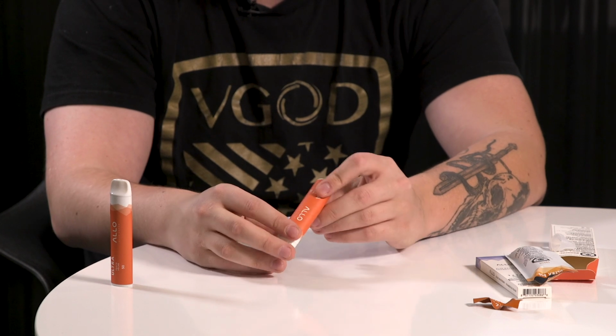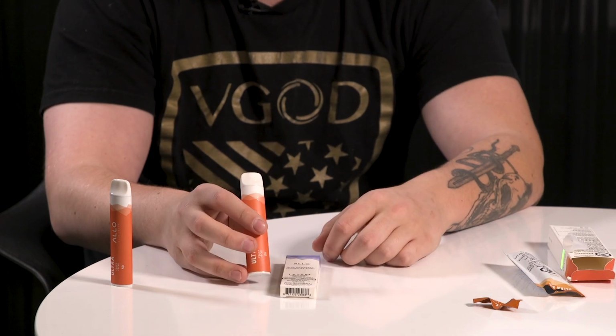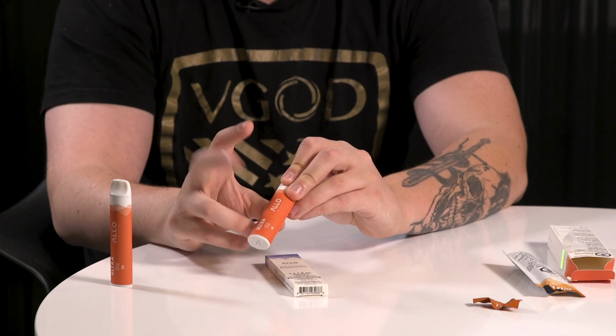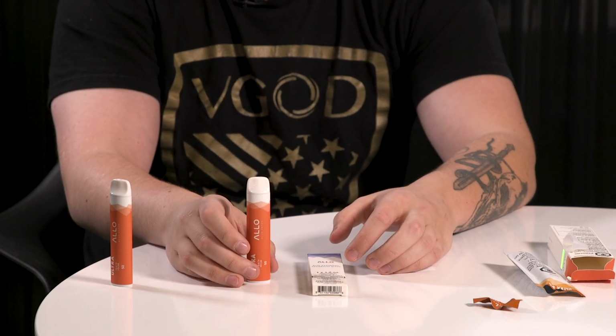Other than that, I am a huge fan of the look, the way they feel. And I like these bigger ones because with these smaller Allos, you put them in your pocket and you can't even feel that they're there. You constantly think you've lost your vape. You can actually feel this guy in your pocket. You know when you've got it. You don't lose it easily. So yeah, that is a big plus there. So we'll bring it back up on top. We'll give them a vape and I will give you guys my thoughts.